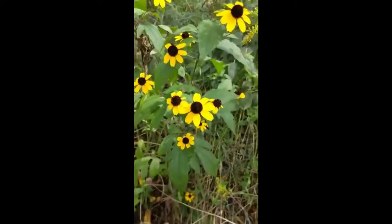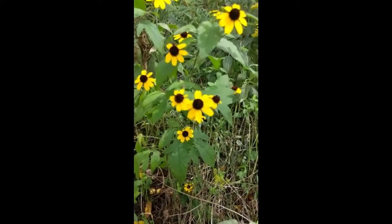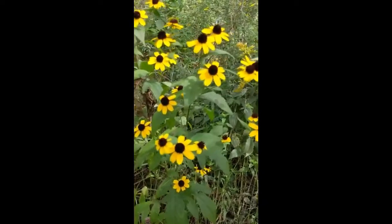Black-eyed Susans. So pretty. I'm glad they just grow here. I should have paused after the deer. Ugh, these are on there good. These aren't even the same things. These are a different kind of grippy thing.